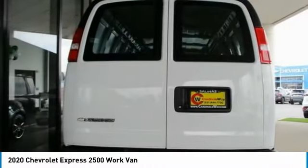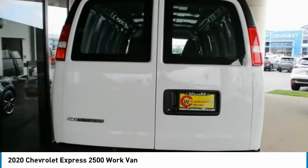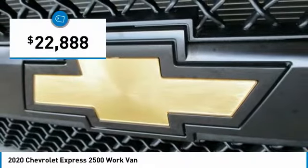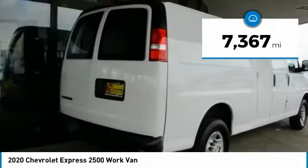The Express offers a passenger van's timeless features of powerful engines and space, and even more space, and is priced below $25,000. This vehicle has less than 8,000 miles.